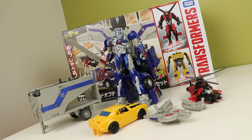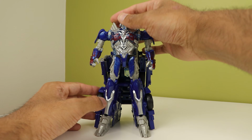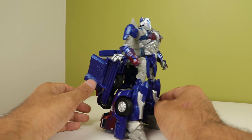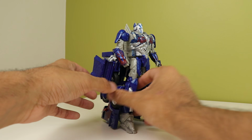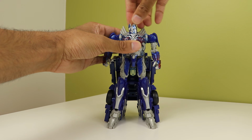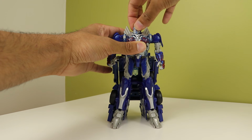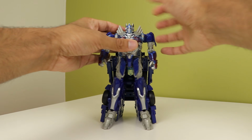Well, let's find out. Get back here, you idiot. So his articulation is actually quite good for a toy of its time. Even with this, it's really good at balancing itself because of how large the heels are. So the head can rotate even though there is a light in it. However, it stops here and here just due to the sculpt. But you probably don't even need that far because your own neck naturally goes that far.